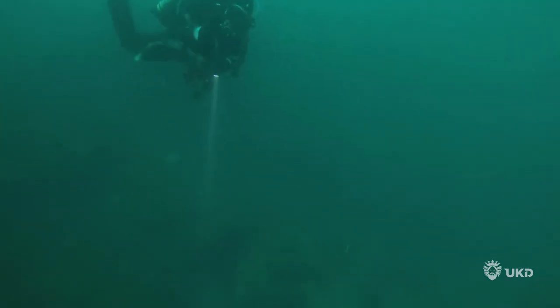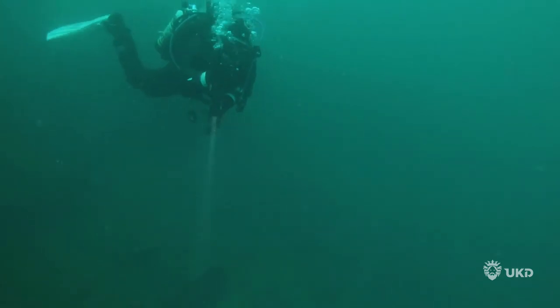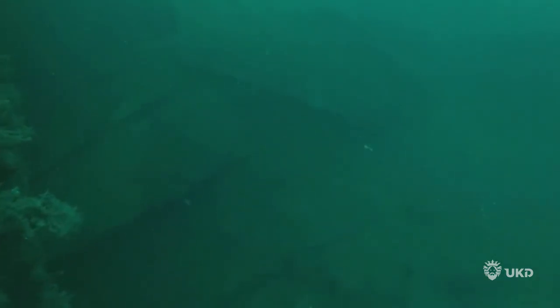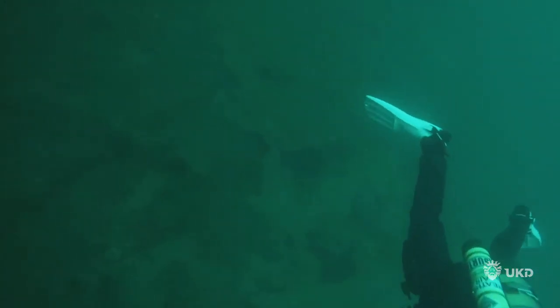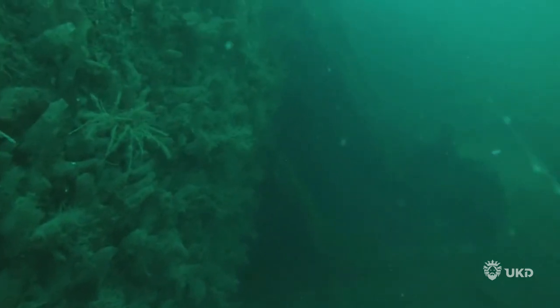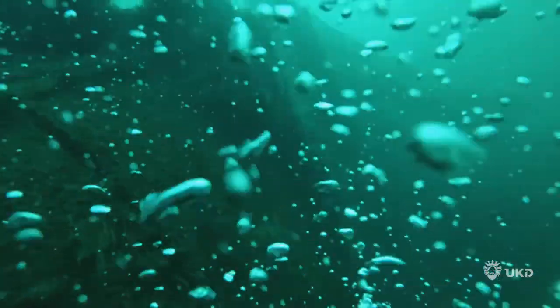And this is Nat. Now, Nat's been diving since she was about 14, and she's disgusting. I hate her because she uses very little air. I think her SAC rate is something like 3 litres per minute. She's not been in the water for nearly a year, and straight away she jumped in. Perfect breathing rate, perfect trim, perfect finning. She's an absolute delight to dive with.